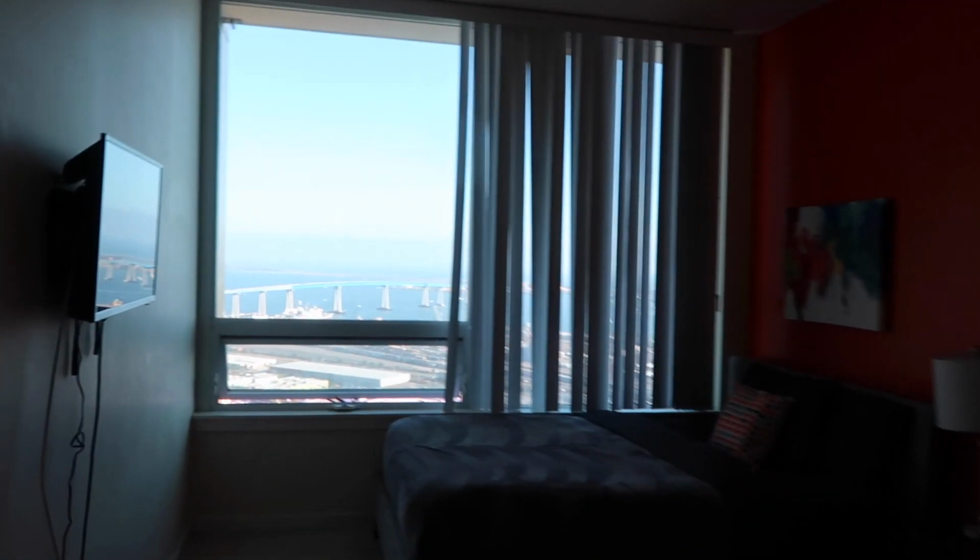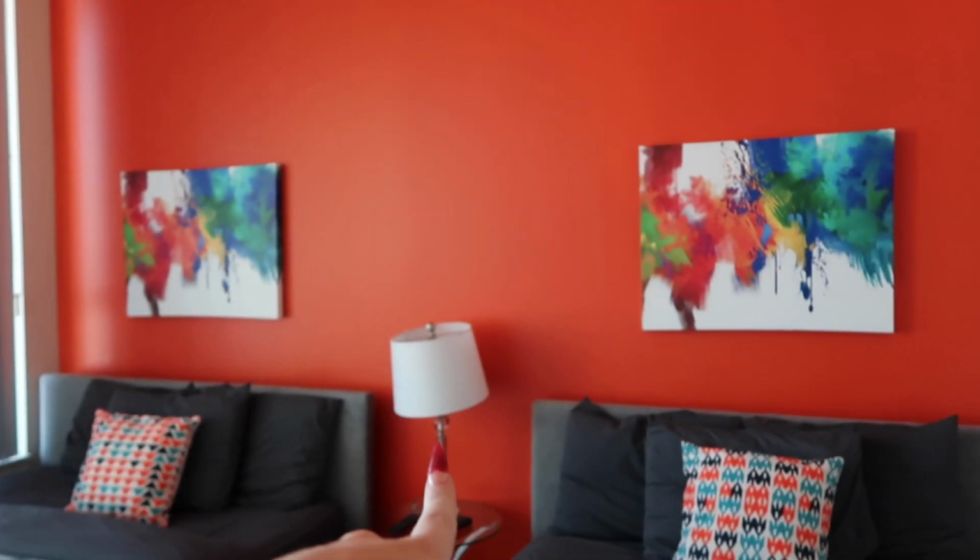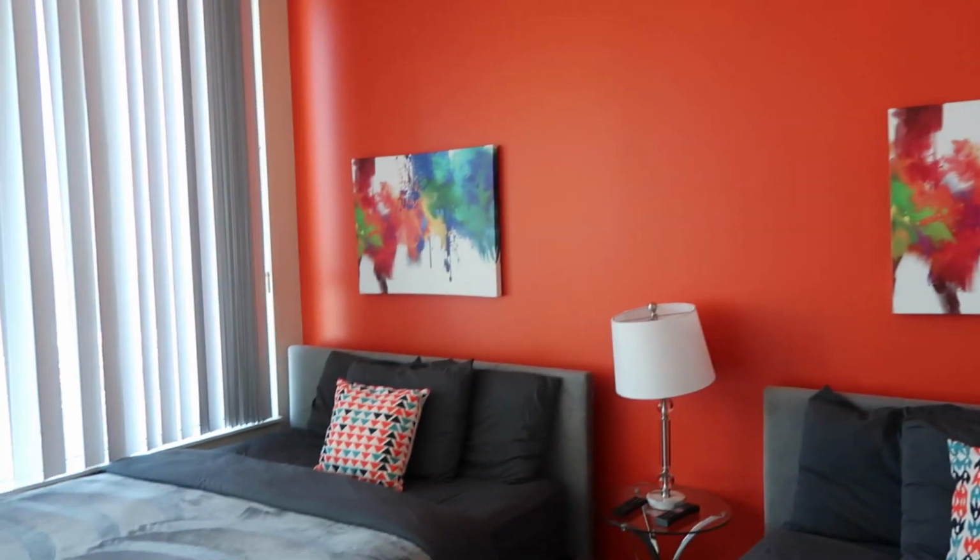Let's go in the first master bedroom. I'm gonna do a really quick tour just because I hate really in-depth tours. I just like to see what's going on and that's it. So the lamp was already messed up when I got here. So that's already like that. Here are two beds. Here's the view.